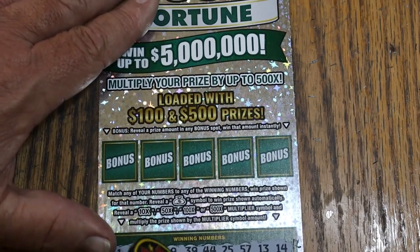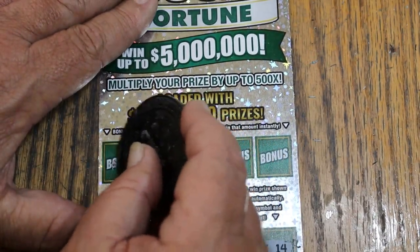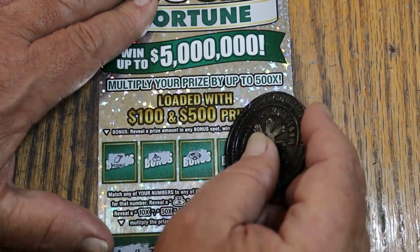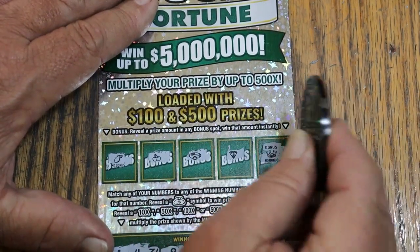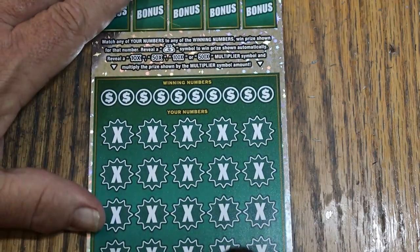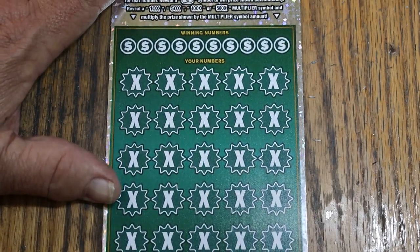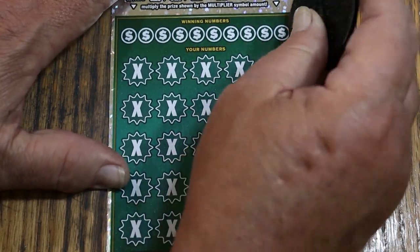All right, on bonuses, I told you, when you're doing just a few like this, the risk is really up there. Here we go. Nothing on that one. Nothing on that one. Nope. And no. All right. First ticket was a win on this session, and this is the last ticket. Got to hopefully find something other than a loser here. But it is what it is.